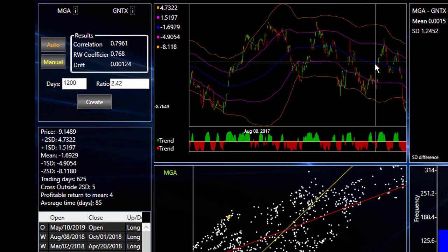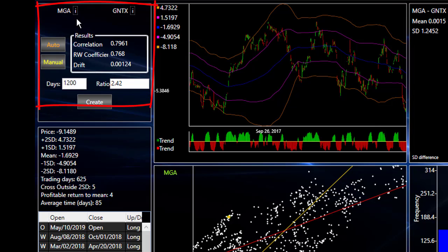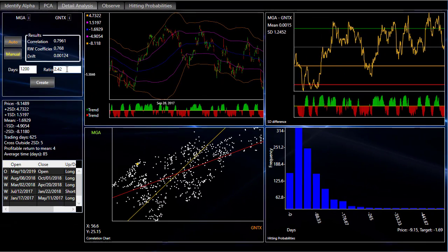So a very, very good picture. A strong track record, perfect in fact, and it's currently outside the second standard deviation. We're talking about MGA versus GNTX. Correlation is just below our normal cutoff of 0.8. It's 0.7961. The RW coefficient is very strong, 0.768. We're talking about trading with a ratio of 2.42. Everything looks really good here, and we are going to make this the recommendation of the day.